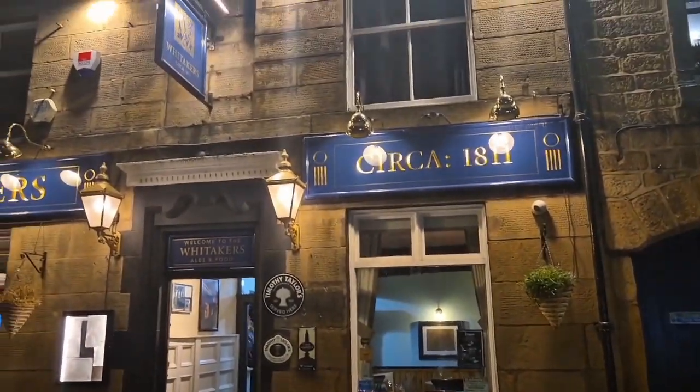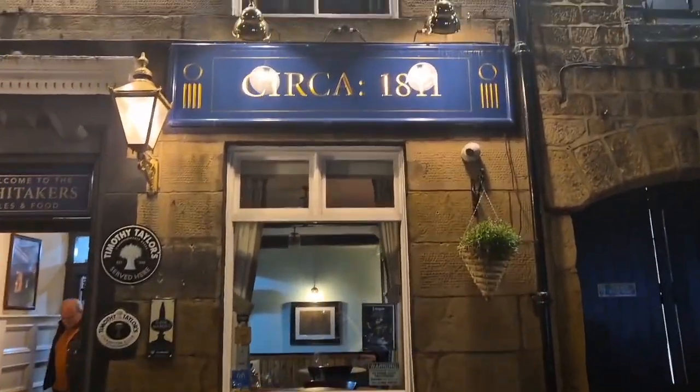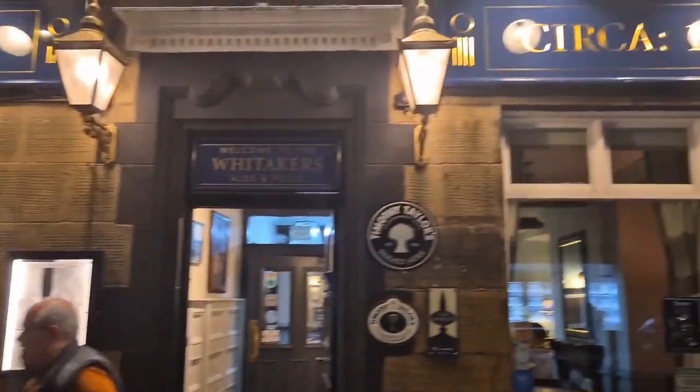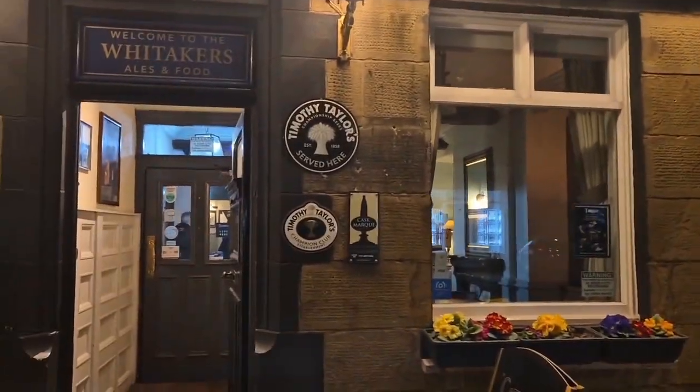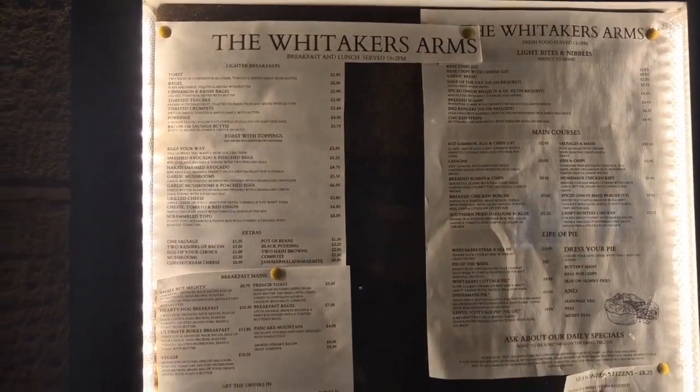Old school layout with the rest of it, but again, the next stop then, really not far, directly next door. This one is Whittaker's. Heard good things about this one. Lots of people shouted out to us about coming in. So 1811 as its year of origin. Timmy Taylor served here, so they obviously do a bit of cask and stuff like that, and a full-on food menu in there. Breakfasts, light bites, nibbles. Yeah, decent looking place. Old school, love the stone. Let's get in and see it.